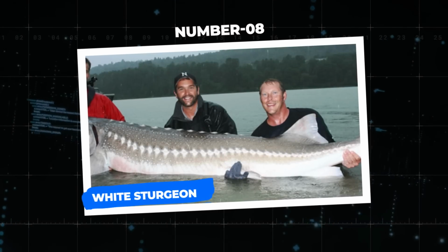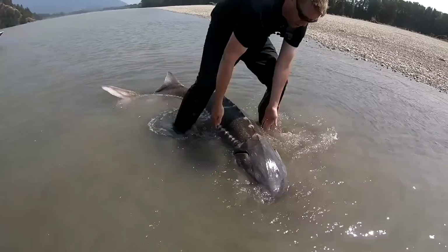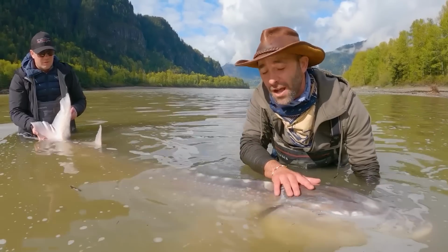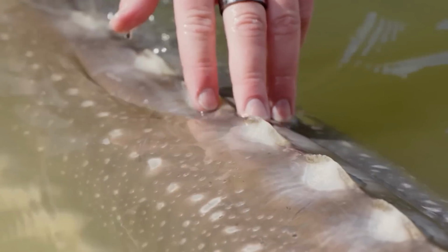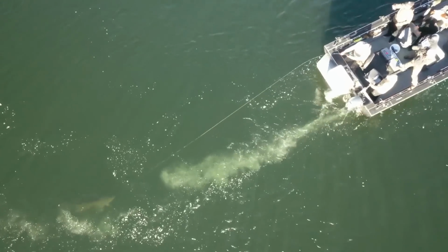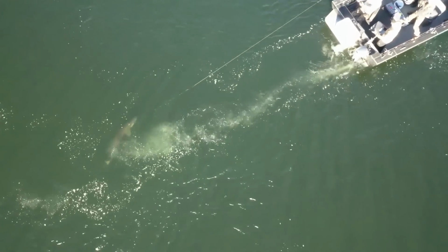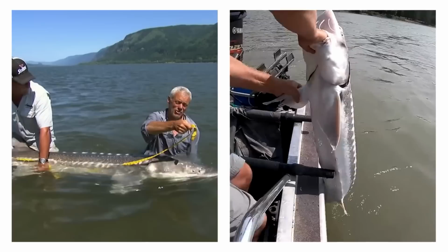Number 8. White sturgeon. Resembling a living relic from a prehistoric era, the white sturgeon boasts a distinctive appearance that captivates any observer. With its elongated body covered in armored scales and a sharp, pointed snout, it gracefully navigates the depths of its freshwater habitats. These giants can grow to astonishing lengths, sometimes exceeding 20 feet, and can weigh over 1,000 pounds.